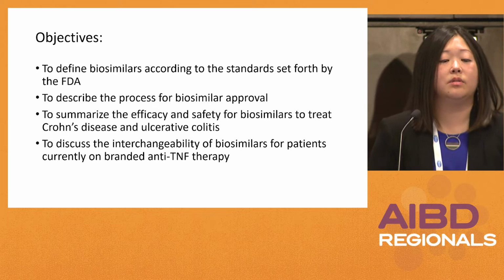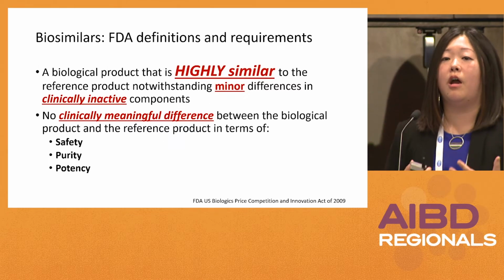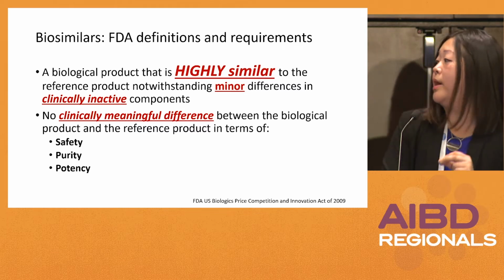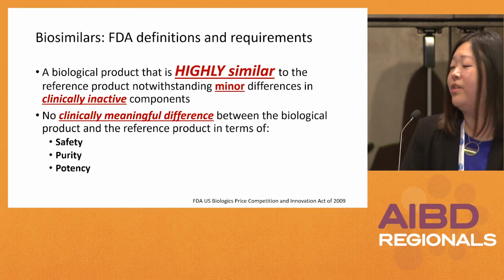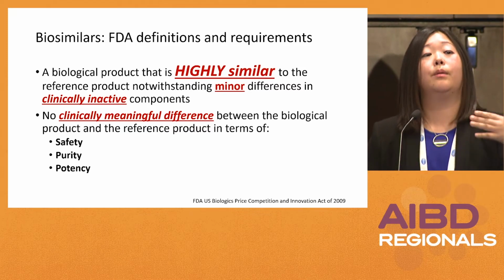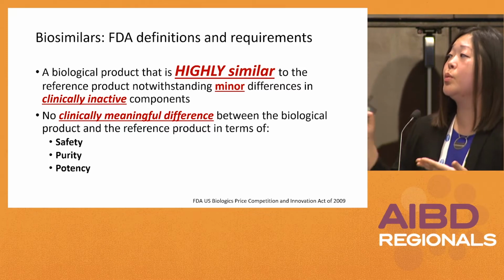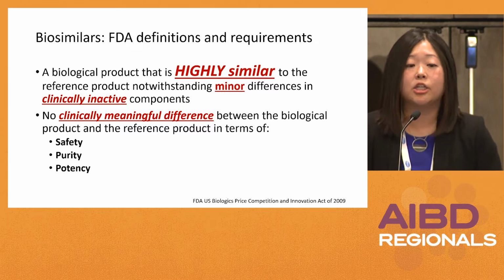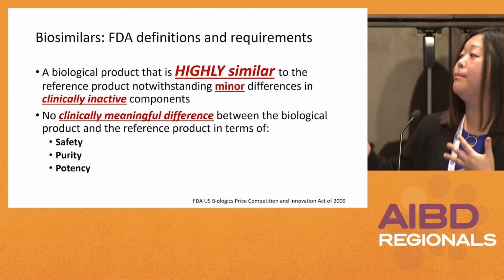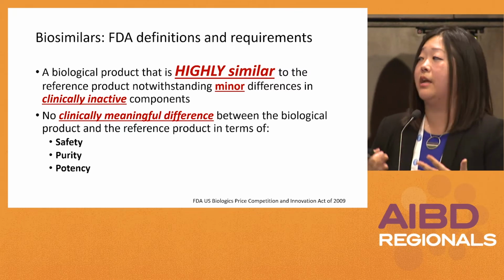So these are the objectives of today's talk, and we're going to first start off with some definitions as well as going through the process that the Biologics Price Competition and Innovation Act of 2009 set forth in order to get a biosimilar approved to the market. So first, when we're talking about a biosimilar, it's actually a product that's highly similar to the reference product, notwithstanding minor differences in clinically inactive components.